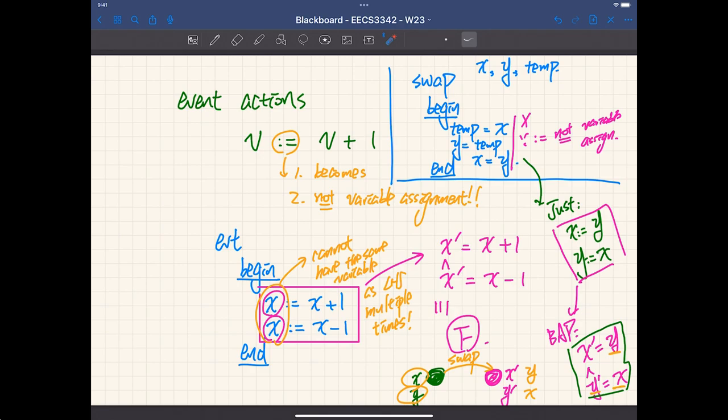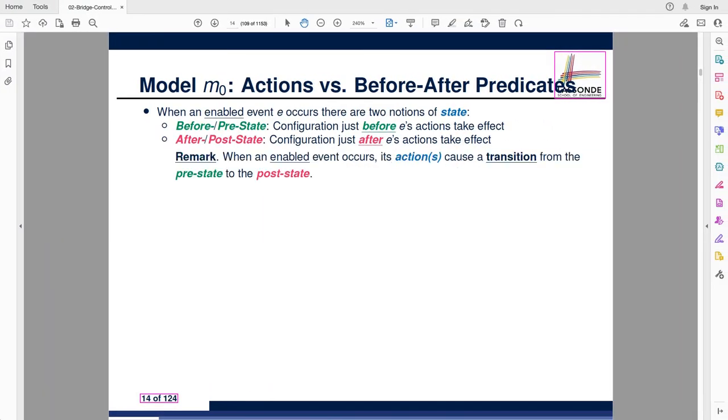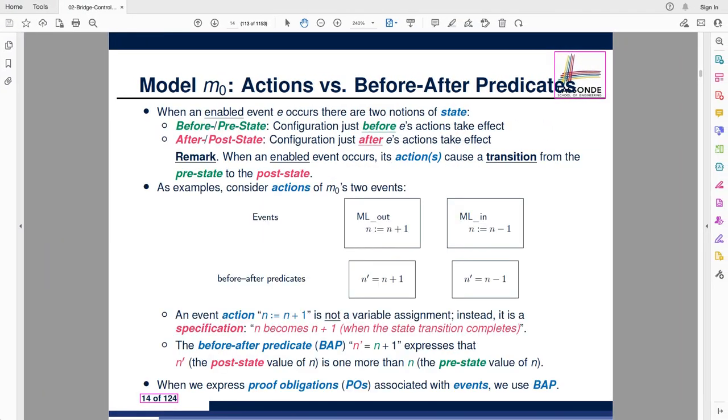Okay, hopefully that idea is carried to you clearly. All right, so that's about the before-after predicate. Let me see if I missed anything here. Okay, very good. And the last bullet point is actually why we're doing this. Later on, we're going to see how we can express proof obligations, and for that we just need to use the before-after predicate. Think about a proof obligation as a Boolean condition that must be provable. And we're going to use something called sequent calculus to really express it. We'll get there very soon.